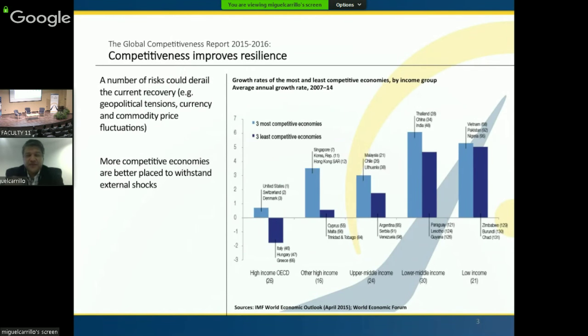And what is interesting about this graph is they basically compare a bunch of countries with different levels of income, from the high-income countries from the OECD, other high-income countries, and upper middle-income countries, and lower middle-income and low-income. And what you see in the other high-income is that we have Trinidad and Tobago there. And unfortunately, in the other high-income, we're considered one of the three least competitive economies in that particular batch.